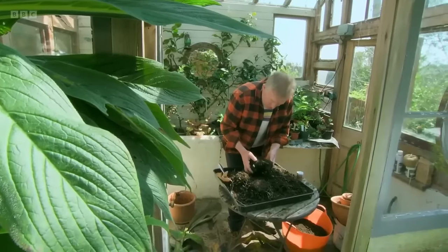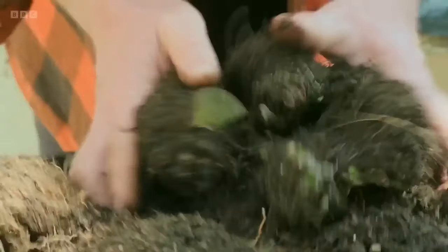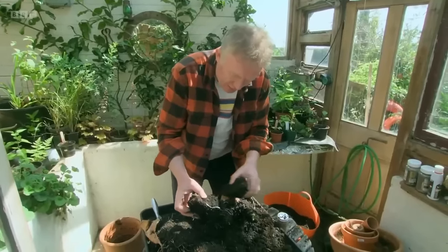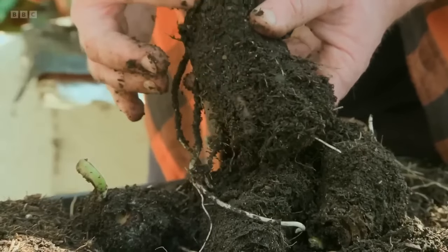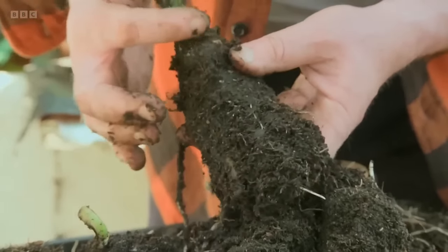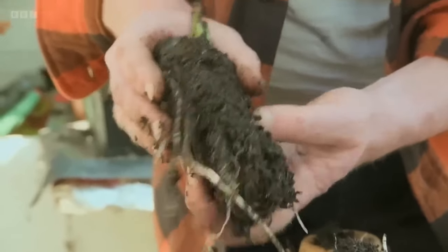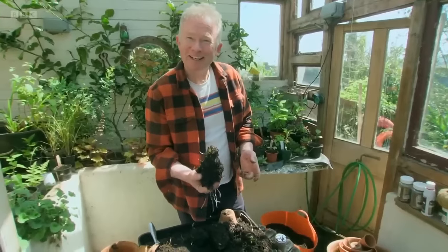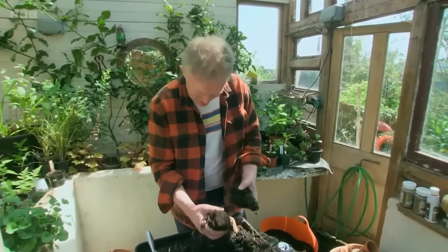Now, the way I break these up is I drop them onto the bench, which just shatters the compost away from the roots without having to peel them and risk breaking any off. And you can see the starts of a good little plant there. There's the new leaves coming. Look at those roots. Pot it up, that'll be worth a fiver. By the end of the summer, it'll be 50. I'm quids in. Fabulous. I cover them with compost. They'll be fine, and I'll pot them up in a bit.